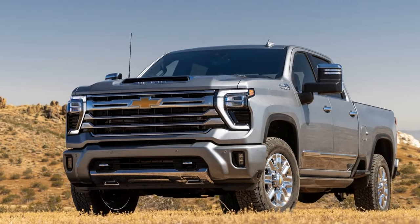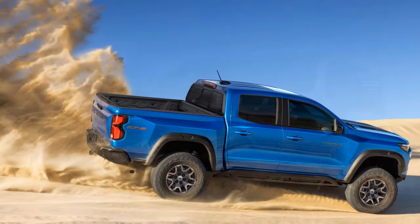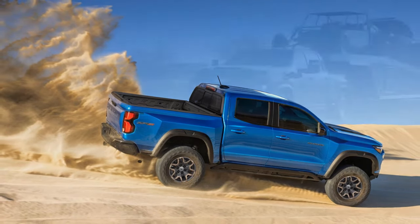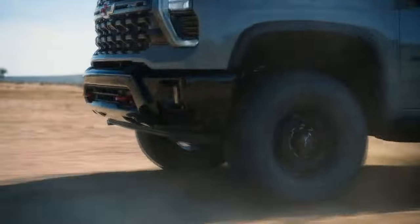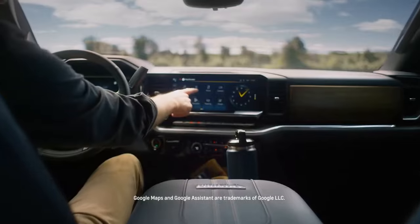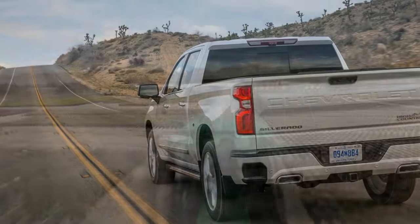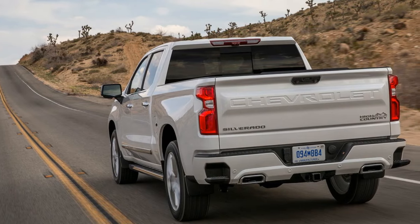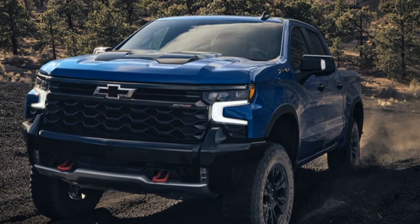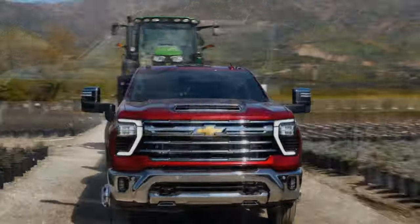4. Emissions. Diesel engines, despite their fuel efficiency, produce more nitrogen oxides, NOx, and particulate matter, which can be environmental concerns. 5. Weight. The diesel engine adds extra weight to the truck, which might affect handling and payload capacity. 6. Cold weather performance. Diesel engines can have issues starting in extremely cold temperatures without proper additives or engine block heaters. 7. Market shift. With many manufacturers moving away from diesel engines in favor of electric and hybrid options, the long-term viability and support for diesel technology might diminish.